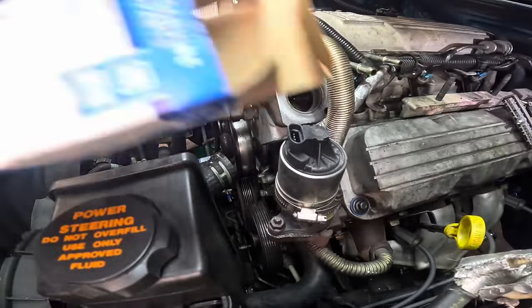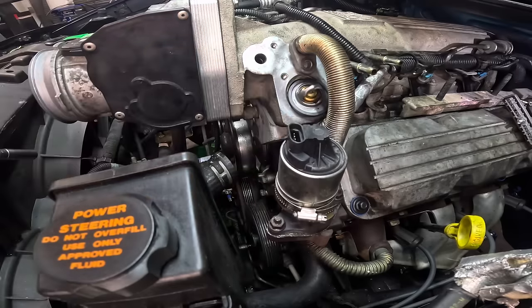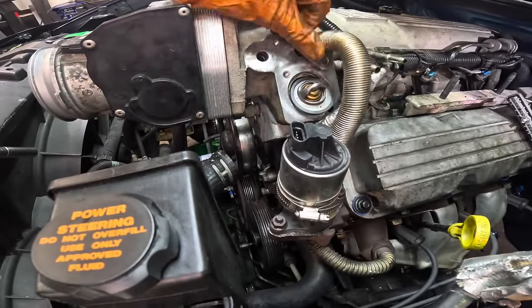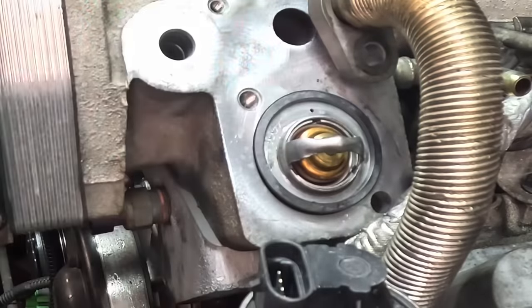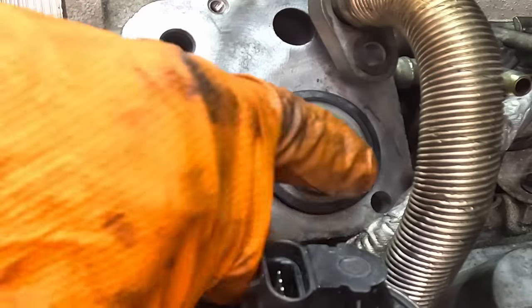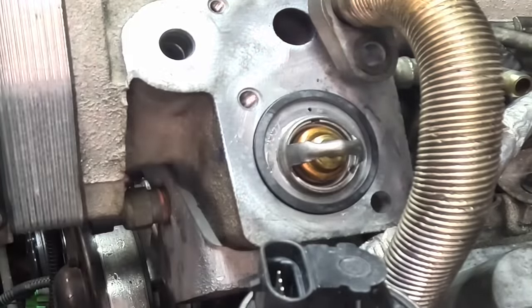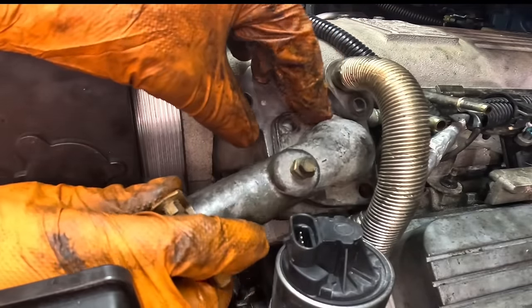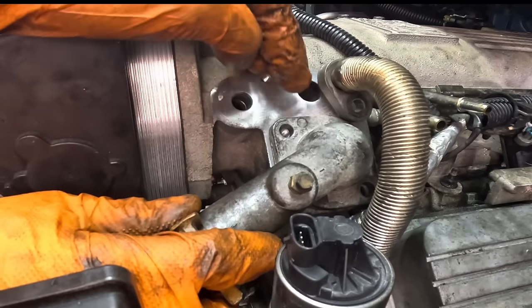Okay, so we got a new thermostat with gasket. I'm gonna drop that guy in. Put the air bleed hole at the top. Yeah, see that right there, a little hole? That's so air can escape past the thermostat when it's closed. This guy slips in right here. Where's those bolts at?